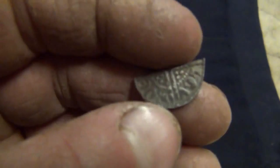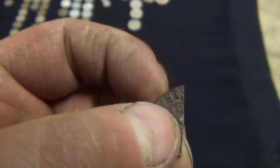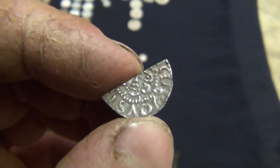Quite a nice design on the back. Unfortunately, it's been chopped in half. This came out of a ploughed field. It gets ploughed every year. This is when I was on a dig with Sparky Gus, Gary, so thank you very much, Gary.